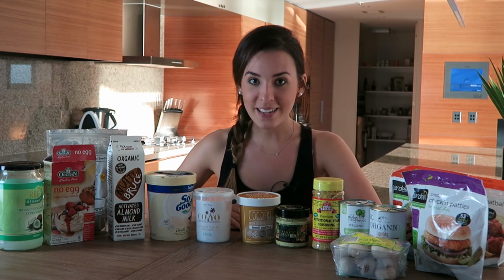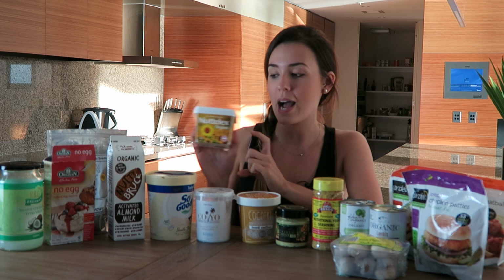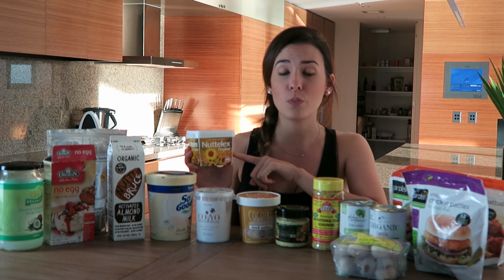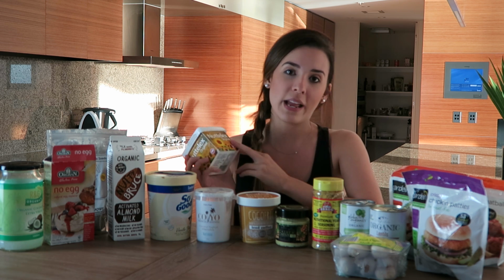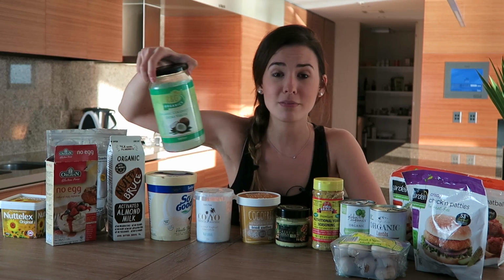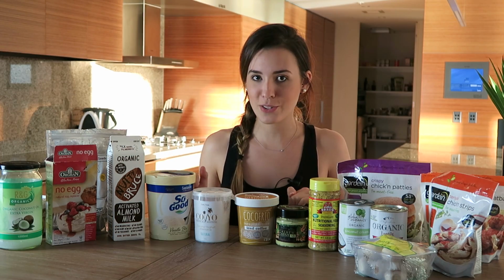Moving on to butter. Honestly, I don't use a whole lot of butter in my cooking, but when I do need something that resembles butter, I use Nuttelex. Nuttelex is not whole food, but it does get the job done. It is dairy-free, it is vegan, and it goes great if you're making cakes or muffins or anything like that. Alternatively, if I ever need a vegan substitute for butter and I don't have Nuttelex, I just use coconut oil. It works amazingly.